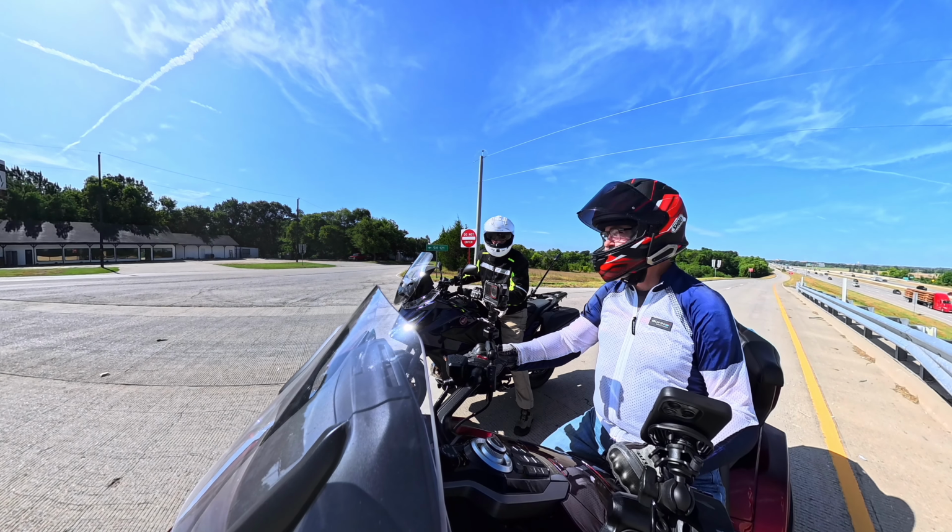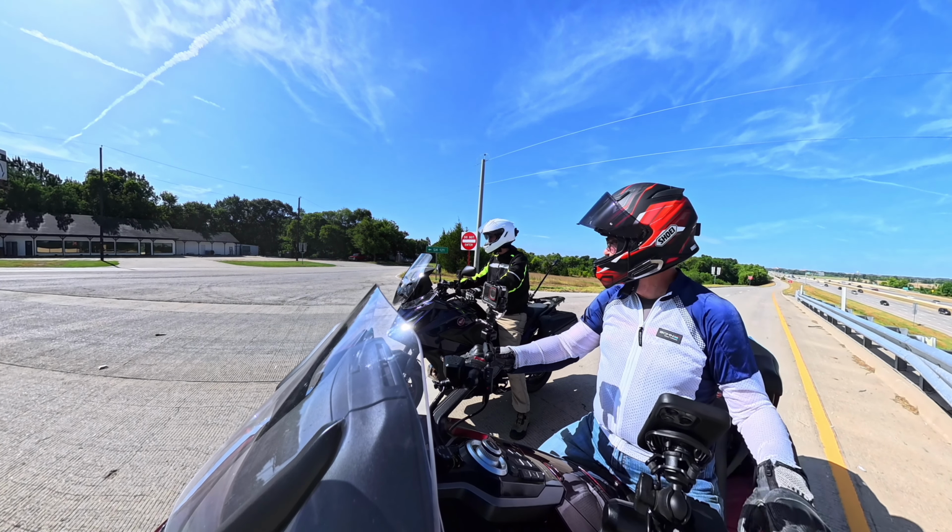Oh, there was a red 60-something Mustang. Really nice.